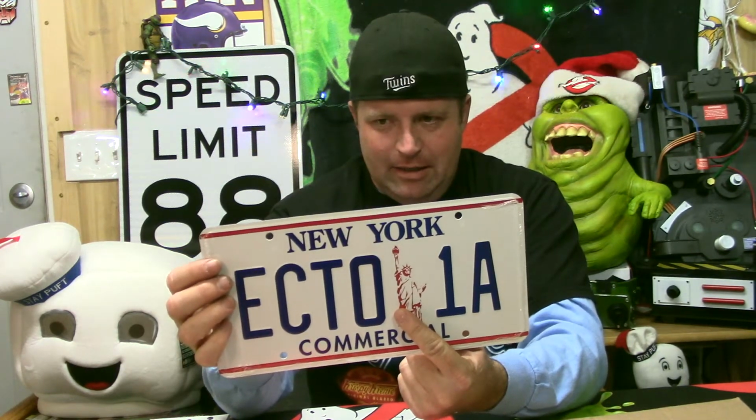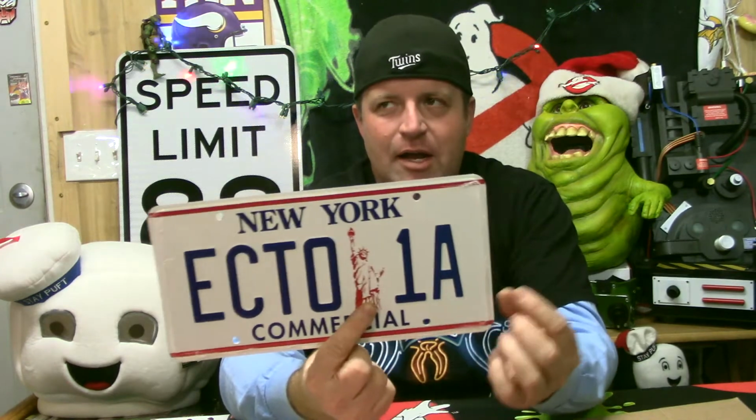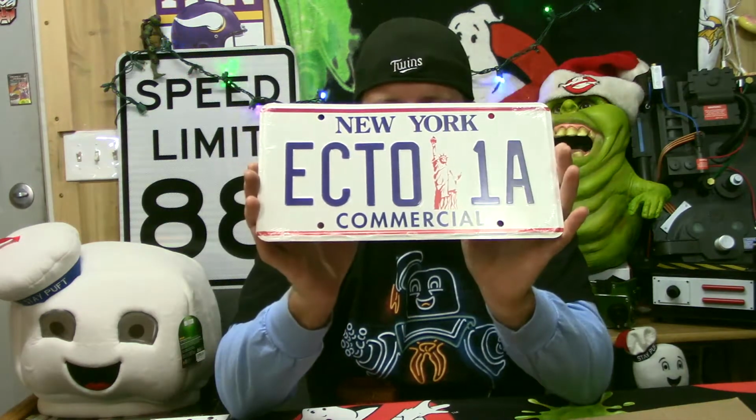So I will also make mention too, this is accurate to the end of the movie. Oh gosh, now I'm getting it mixed up. How am I going to call myself a true fan? Two versions of this license plate show up in Ghostbusters 2. One with the Statue of Liberty in the center and one with it off to the side. So this, I believe, is what the fan base would consider the most accurate version, though.